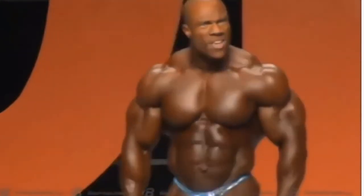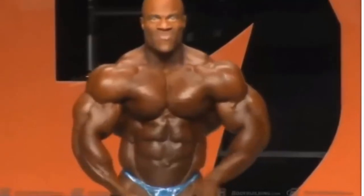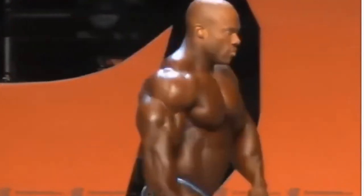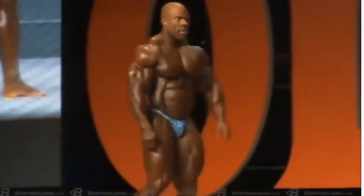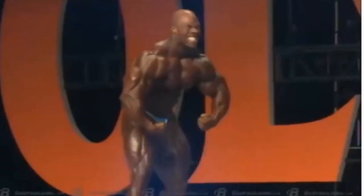It's going to start to get more apparent when we go into the other videos, because I'm trying to do every single year of Phil Heath. So we're going to go to 14, 15, 16, all the way up to his last show, which is 18. The waist is going to be very apparent. But here it looks pretty good still. The lighting isn't great, not his fault. The lighting is okay, it's just not great.